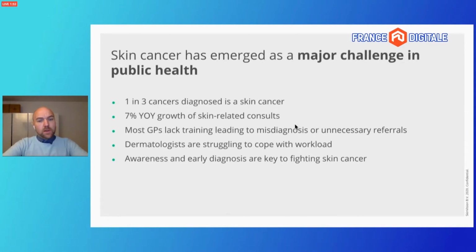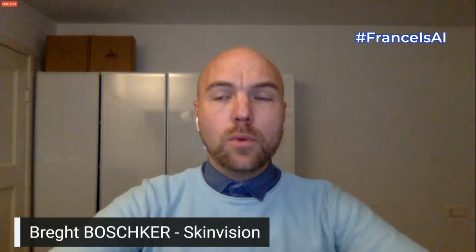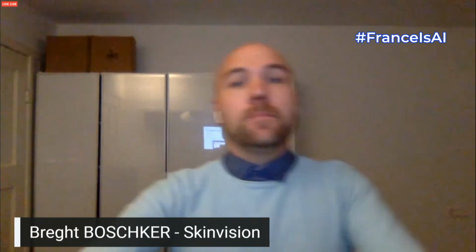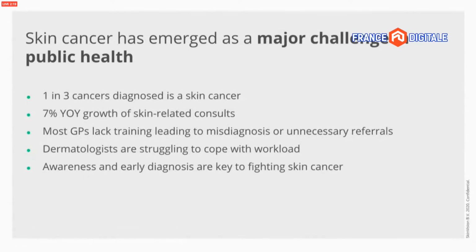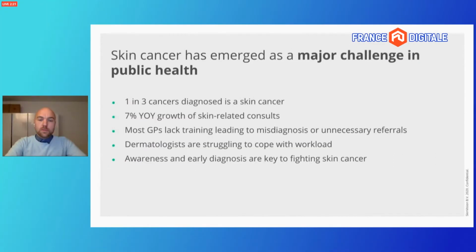At the same time, in various health systems around the world, dermatologists are struggling to cope with the workload, or actually there is a shift ongoing from dermatology to more cosmetic surgery. In skin cancer detection, awareness and early diagnosis are key. Even though melanoma can be deadly in a fairly short amount of time, if found early, the disease is very well treatable with good outcomes typically.